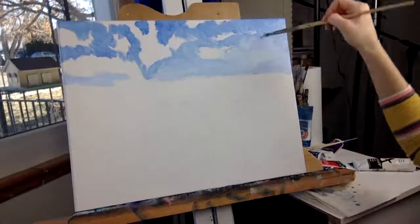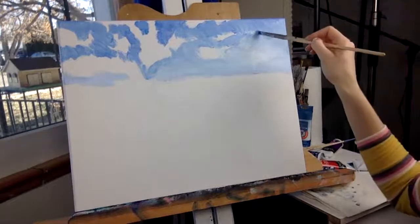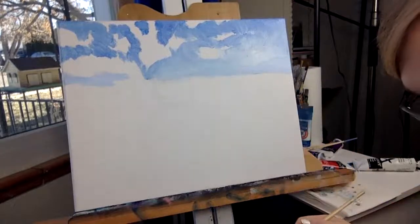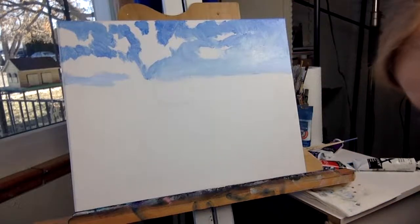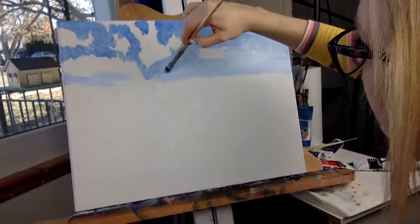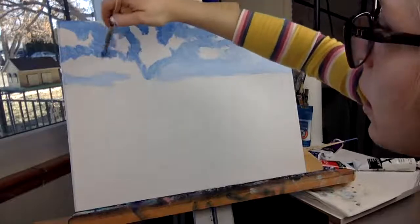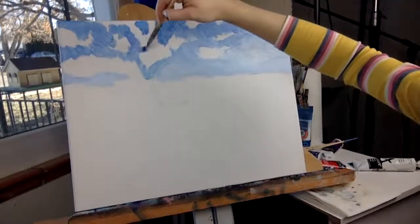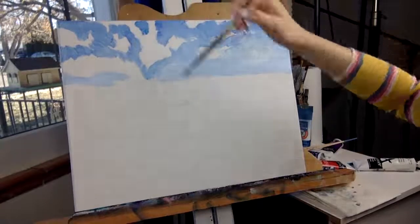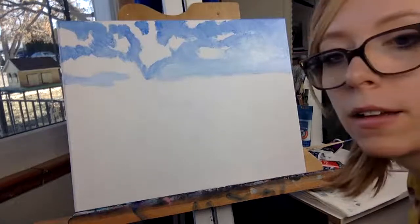But I think I'm liking where this is going color-wise and texture-wise, keeping it loose. I really want this stuff back here to be really light. I kind of lost the edge of my tree here, but I think it's going to be okay. I want things to be light enough in the distance.